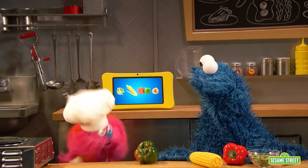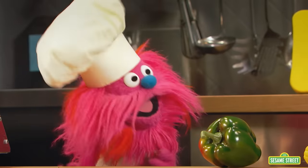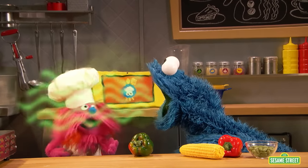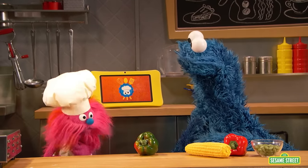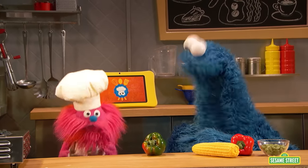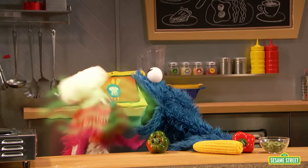Cookie? What the onion? We no have onion. Cookie? Did you eat the onion? What, me eat the onion? No! It's okay. We can get more onions at the farm. Wait a minute. We can get onions at the farm? Oh, where the farm?